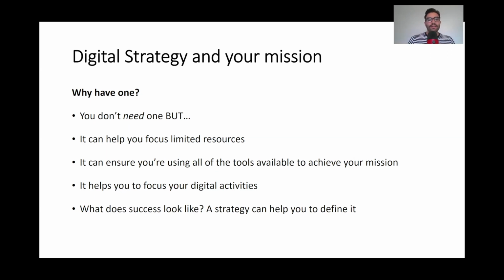And I think one of the most key things about a digital strategy is knowing what success looks like. Because you can spend ages looking at your digital activities and assessing them, but if you're not assessing them against a specific set of desired goals or achievements, it can be difficult to know what success is. So having a strategy that outlines what success is can give you something to work towards when you are looking at your activities, understanding what you're doing and trying to improve on them.